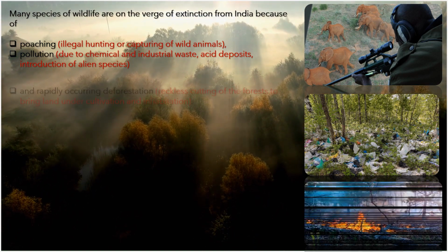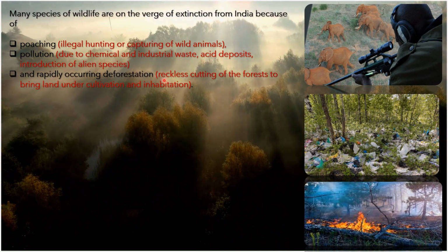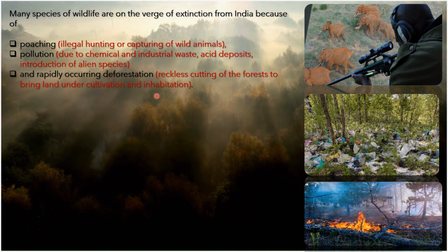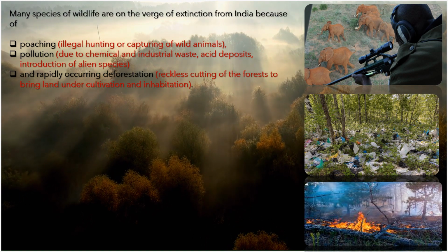The third reason is deforestation. Now what is deforestation? We already know. Reckless cutting of the forest to bring land under cultivation and inhabitation. So this happens because of the increasing population. Okay.